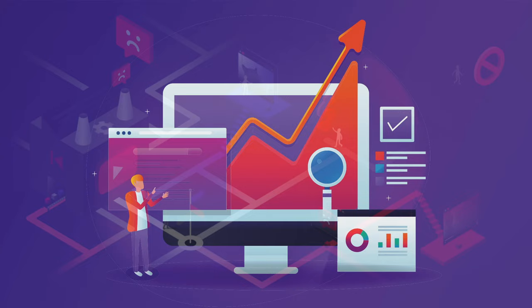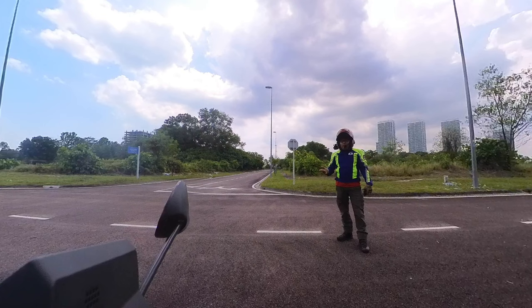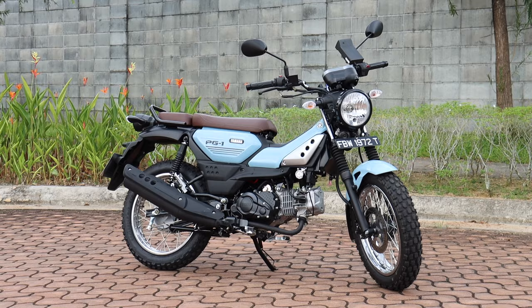So here I am back in the city of Medini. Of course, my favorite place to do a bike review, ultimate review, and my playground also. And here I have with me the Yamaha PG-1.